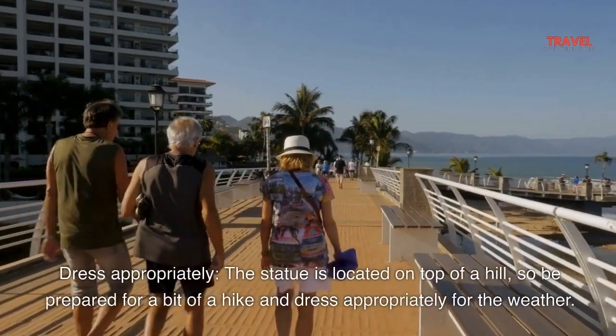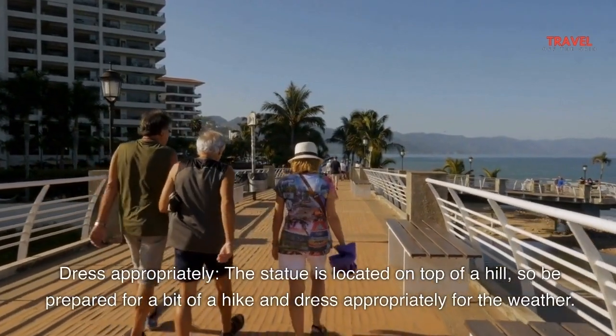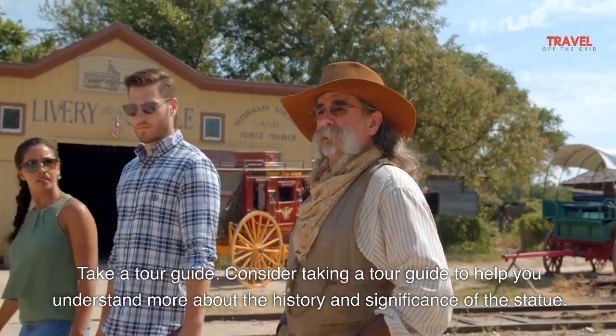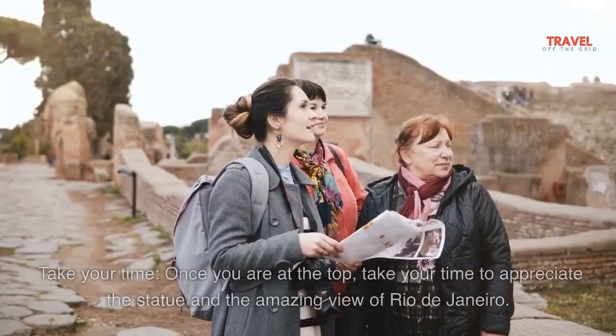Dress appropriately. The statue is located on top of a hill, so be prepared for a bit of a hike and dress appropriately for the weather. Take a tour guide. Consider taking a tour guide to help you understand more about the history and significance of the statue.